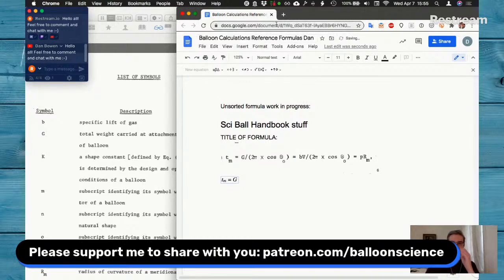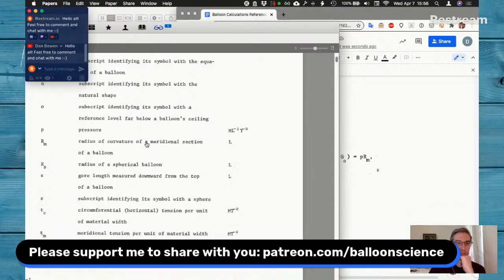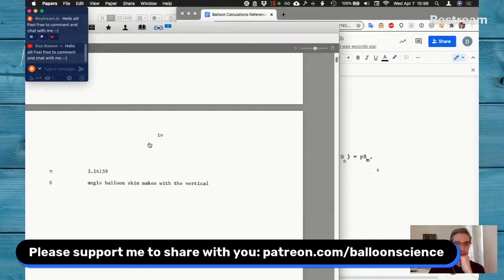well, let's do this fancy. Let's do A over B. G, right arrow, 2 pi times cosine. What the hell is that? Let's find out here. That's one of the things we really needed to find here.